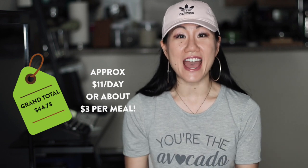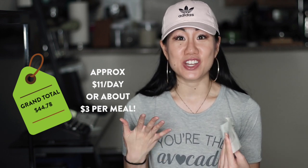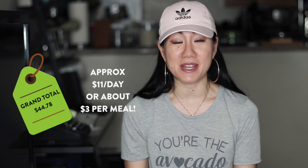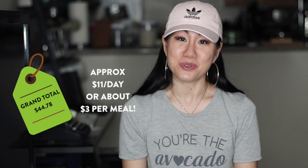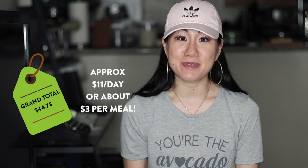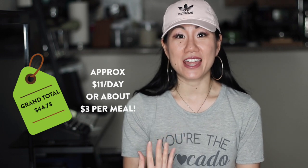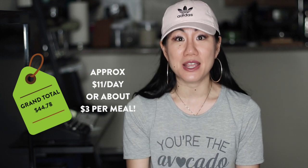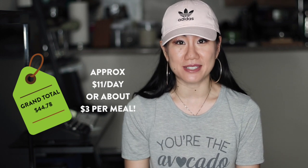So if you think that eating healthy and, you know, sticking with your macros and being pretty clean about the way you eat is really expensive, it's actually not if you do it right. So if you take the time to just think about your health and your body and all the good things that go into it, you can actually prep really healthy on a budget.